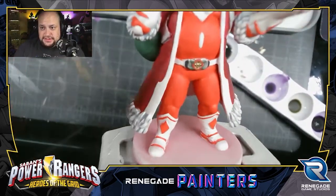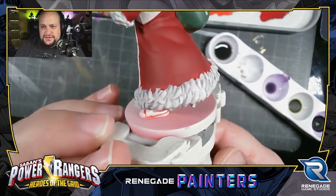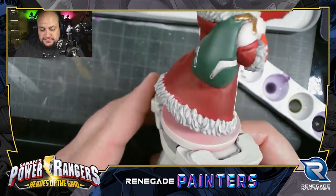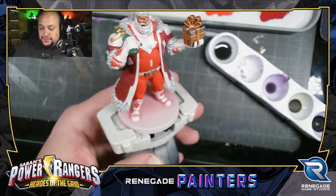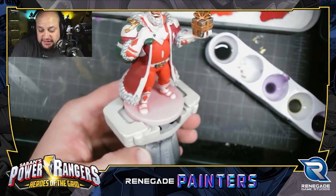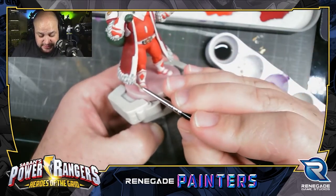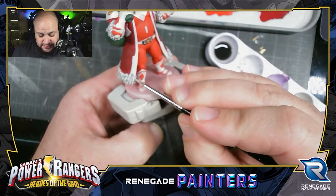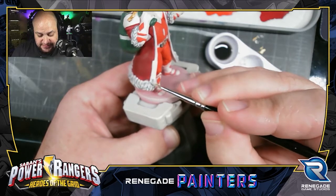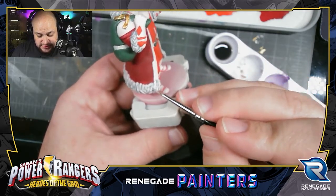So let's see if I can get... and that's with doing no extra work to it. We really want this model to look super good, so like you would. So you can take white once this is dry and just whiten up the feathers without getting any white anywhere else.